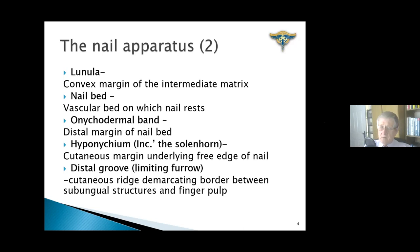And you've got the hyponychium structure, which includes a not well differentiated part called the solar horn that sits just underneath it, which is the cutaneous margin, and that underlies the free edge of the nail here. And then you have the distal groove, which is otherwise known as the limiting furrow of the nail. The limiting furrow is the demarcating border between the pulp of the finger or the toe and the actual subungual structure, the structure under the unguis, which is the nail in Latin, for those of you who love your Latin.